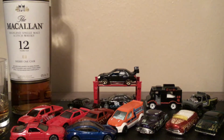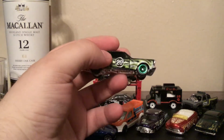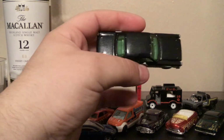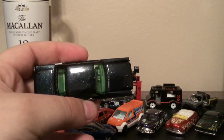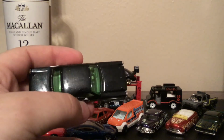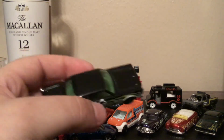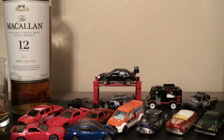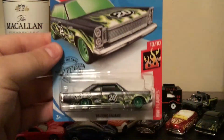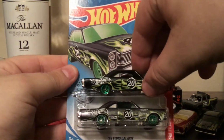And then we have the non-super of the Ford Galaxy, the 1965 Ford Galaxy. So you got the green wheels. And I don't know if you can see this paint, but if you see it reflecting, it's got metal flakes, and oh my god. You can almost just call it a super, but you can't. Because this is the super that I found. We'll compare them. There we go.